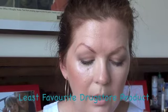And I'm going to say the Maybelline Definer Brow pencil. Apart from the fact that it has, I think, a fairly useless comb on one end, the product itself, for me anyway, is just so small and so hard that the lines that I get from this pencil are really harsh. Doesn't even blend out. Colour's not too bad, but the texture is just terrible.